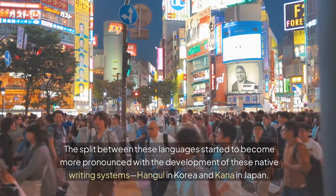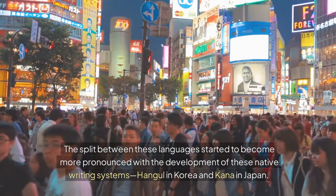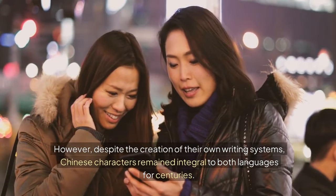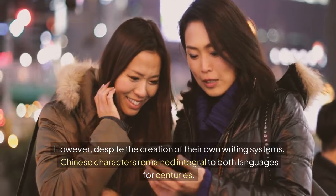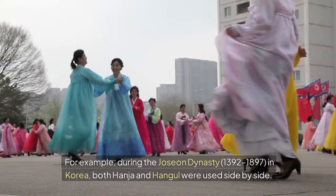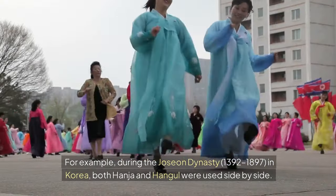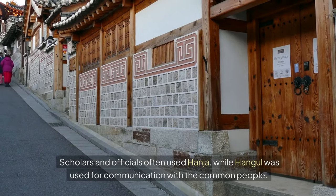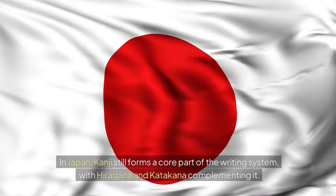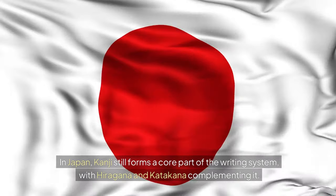The split between these languages started to become more pronounced with the development of these native writing systems, Hangul in Korea and Kana in Japan. However, despite the creation of their own writing systems, Chinese characters remained integral to both languages for centuries. For example, during the Joseon dynasty, 1392 to 1897, in Korea, both Hanja and Hangul were used side by side. Scholars and officials often used Hanja, while Hangul was used for communication with the common people. In Japan, kanji still forms a core part of the writing system, with hiragana and katakana complementing it.